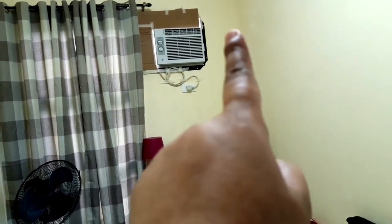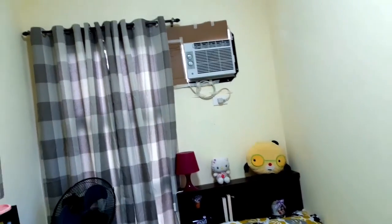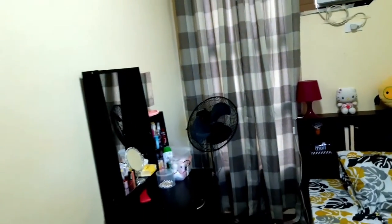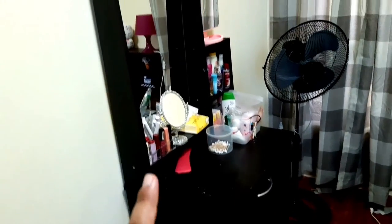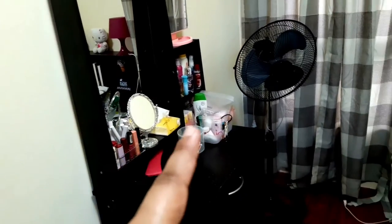Yung aircon namin, since maliit siya sa frame, that was from our old house also. So, temporarily, yan muna yung nilagay namin, kaya may karton pa dyan. But that's just temporary. So, yung vanity mirror niya, that was mine. Since nagpalit ako ng vanity mirror, yan, sa kanya na yan.